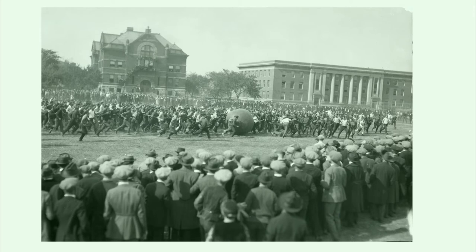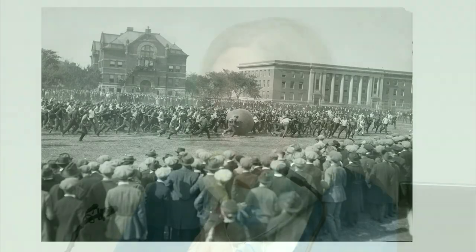And the class Olympics were invented mostly by Charles Bessie because student classes kept having these bloody fist fights. So the freshmen and the sophomores would get out on the lawn and beat each other to a pulp. And the engineers and the law students hated each other. They had an annual feud. And I'm not sure the class Olympics actually cured that one. But probably around 1910, the Olympics started.